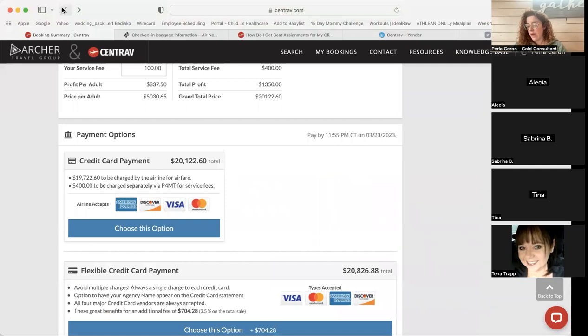Now, if for whatever reason you are doing a markup, which is separate from a service fee, just keep that in mind. Markup is separate from a service fee. That was one of the very first fares I showed you that had a markup option. Anytime that you exceed that markup limit, and I know that there is that limit, there's going to be an additional 3.5% fee added when paying with the credit card, with your client's credit card or your credit card, however you want to. Okay.